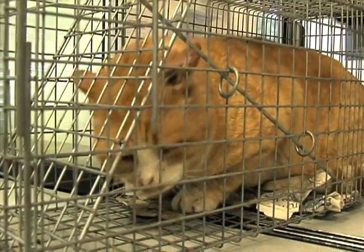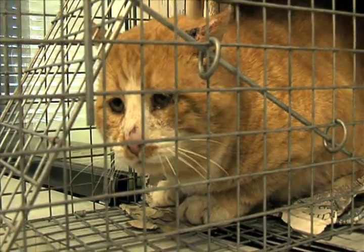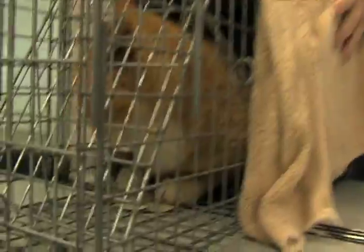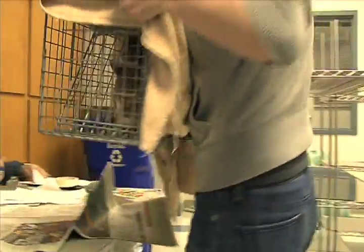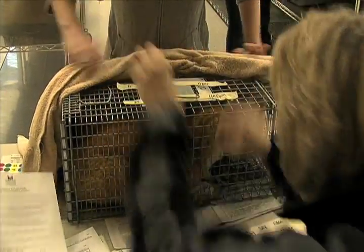Look at how beat up he is. Look at his face, look at his ears. He's had years and years of out there fighting and making a way for himself. I've seen a lot of these guys and it breaks my heart. You know, life's gonna be a whole lot better for him. This is basically a new lease on life for these kitties. This is what it's all about.